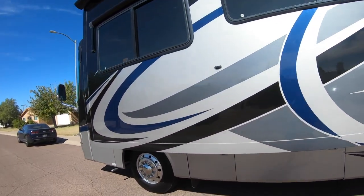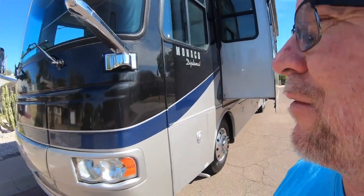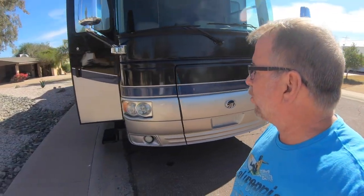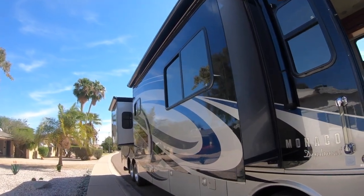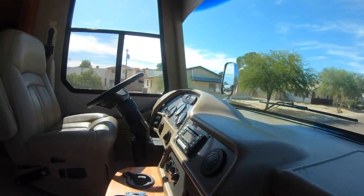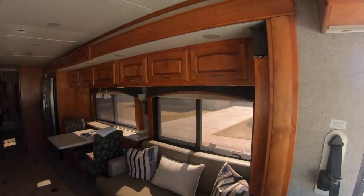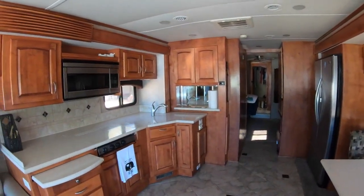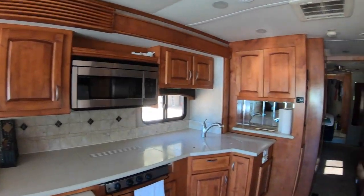We are getting to understand how this thing operates, especially since I've never owned an RV in my life. Karen, I think, had a pop-up trailer once before. But we are learning, and let's take a quick tour inside. Karen and I have spent the last 10 days, 2 weeks moving in. Karen's on the lion's share of the work here, but we're getting everything set up. We still have a ways to go, but we're definitely getting things in order.